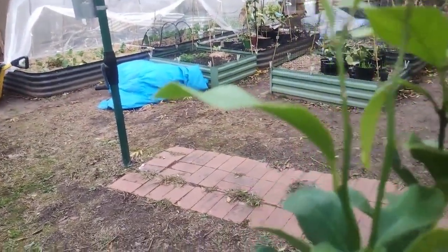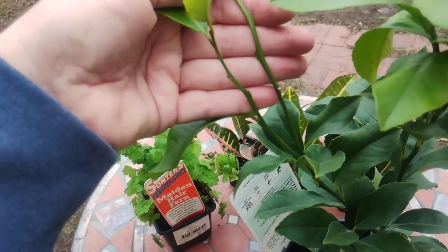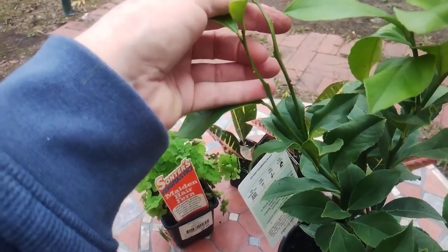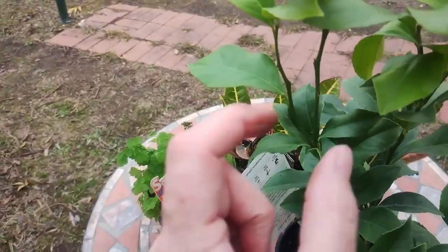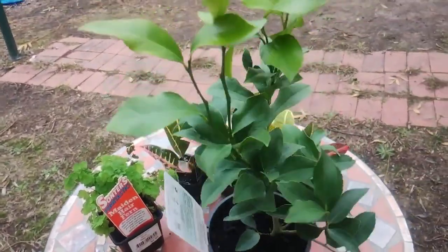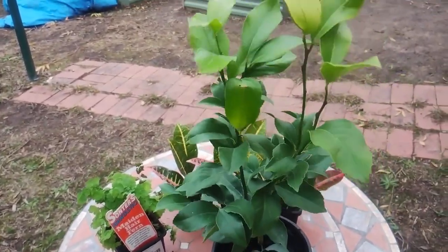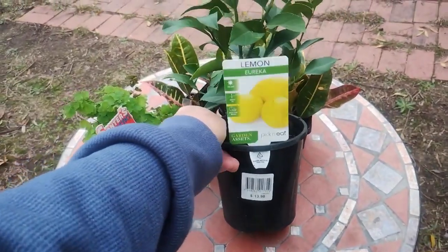That's a long story. I can only see very small thorns on here. I believe the Eureka are not quite thornless, but they have little tiny thorns. You just see that little one there. And the Lisbon have decent sized thorns, so I'm happy to get a Eureka, and I will espalier that against the fence like I have with the others. A smaller plant is usually a cheaper plant. As I've said before, this one was $13.98.